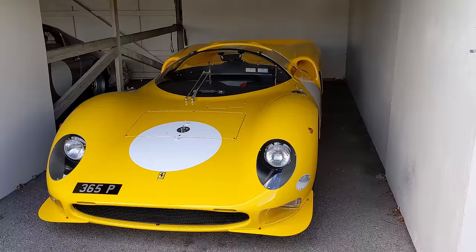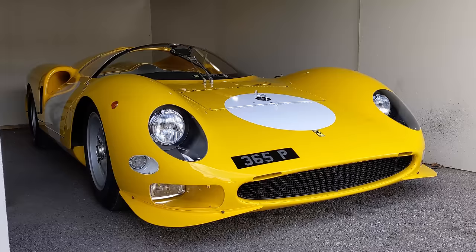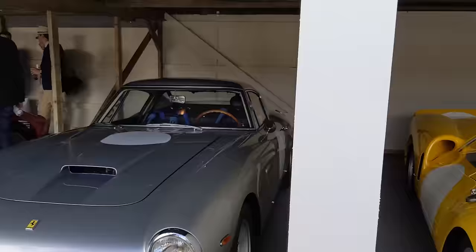And I absolutely adore this Drogo. Look at that. It's a 365P Drogo. That's amazing. Short wheelbase. 275P hiding in here. What a neat environment this is. A couple GTOs for good measure.